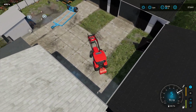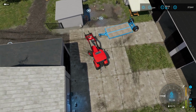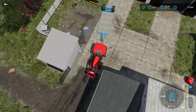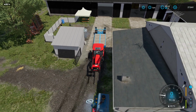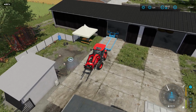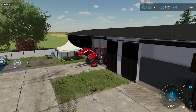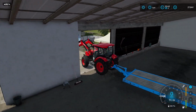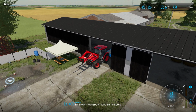Alrighty, well, we got that done. I'm kinda wondering if this trailer will just go back in this shed. Might be a little too long. No, it's gonna go in easy. I could back it up over there, but for my second grade backing skills, I think I'd rather just park a tractor over there or something. But for now, we're good enough.